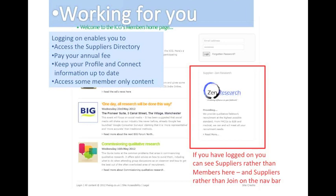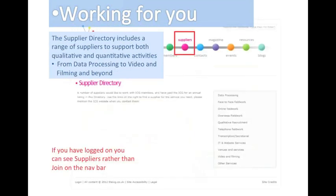There's a bit of a trick to logging on, because we do issue a couple of cookies to members which control whether you can see the suppliers directory or not. And if you've logged in, then you can see suppliers in this right-hand area rather than featured members. If you're seeing a featured member, that means you haven't logged on. But it does remember you, so you don't have to log on every time to see the supplier directory.